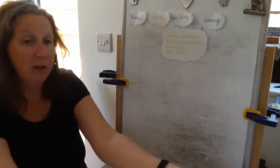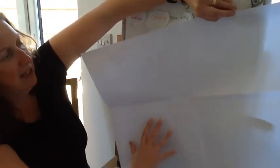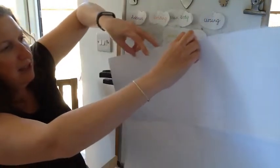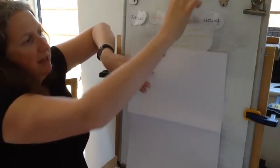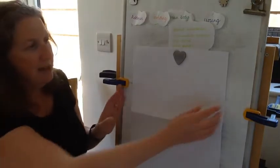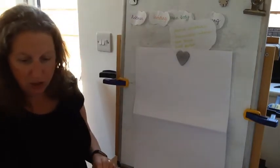Okay, so I'm going to model how it should be. I don't have a big piece of paper, so I have had to stick some together to make it look like my double page spread. So I've got one side which is where I will do my greetings, my main body of writing, and my closing, and this side with the address. So I'm just going to turn it like this. Okay, so this side is my side with my address. So I'm going to start with the address.